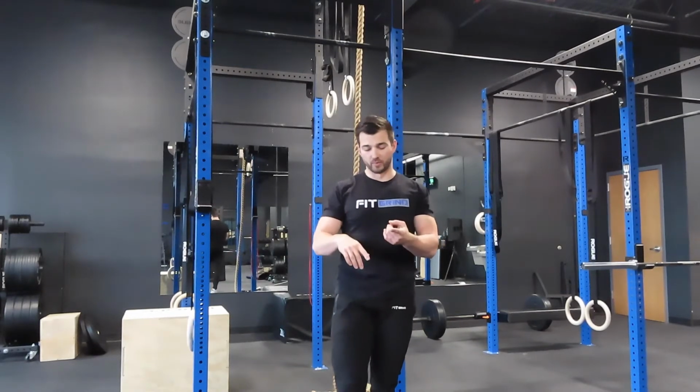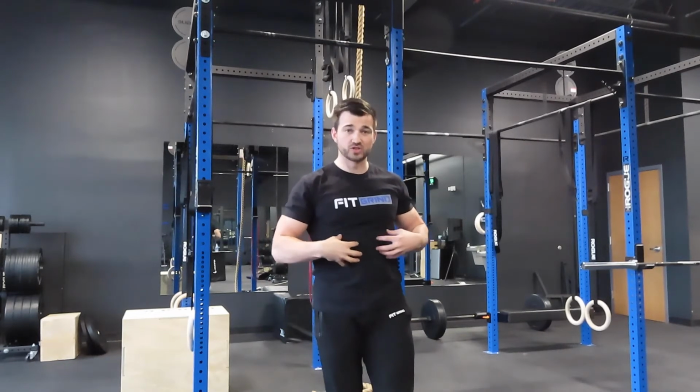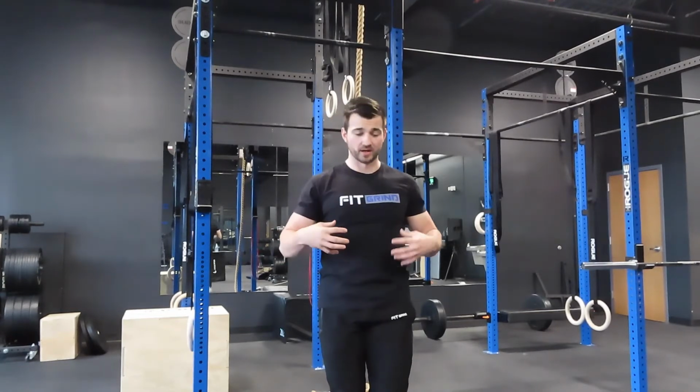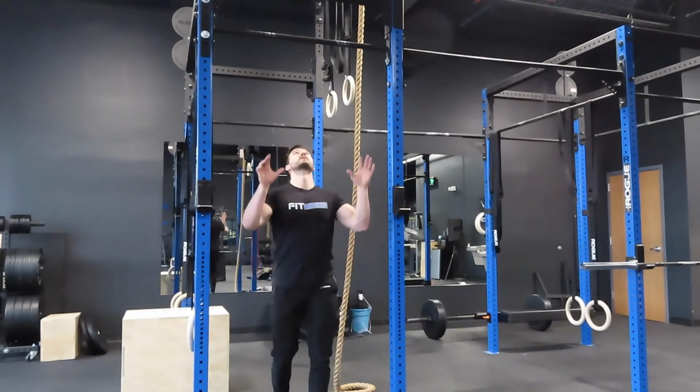So hop on the pull-up bar, set your shoulder, make sure your body's nice and rigid, and you're going to lift your legs and really focus on using your abdominal muscles to lift those legs. Whether you're doing a bent knee raise, a straight leg raise, you're doing a full toe to bar, actually use the abdominal muscles to do that movement, and that's going to help you strengthen your abs so much faster. So this is what a couple reps look like.